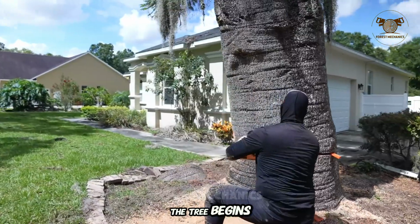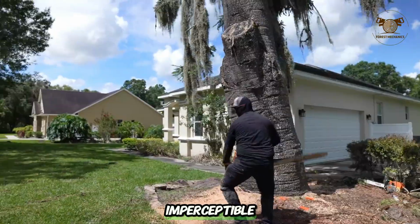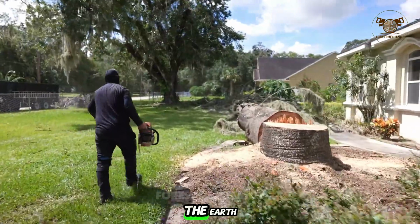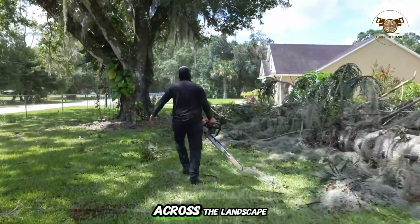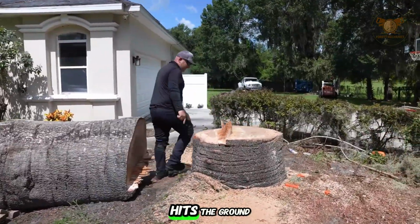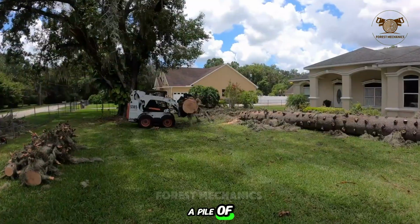The tree begins to lean. At first, it's slow, almost imperceptible, but then, with a deep groan, it picks up speed. The ground shakes as the massive trunk crashes to the earth with a mighty, thunderous thud. The sound echoes across the landscape, a roar of nature's power. Dust and small branches are flung into the air as the tree hits the ground, its once towering presence now reduced to a pile of logs.